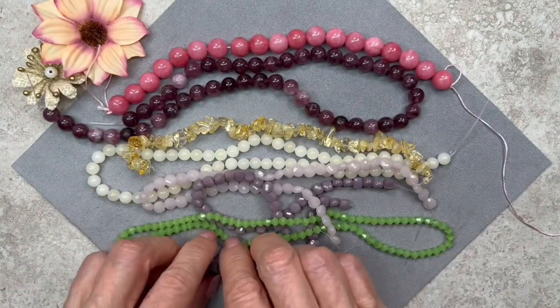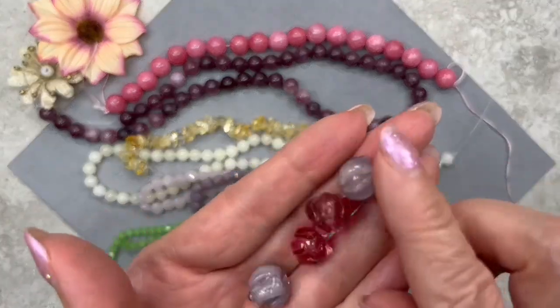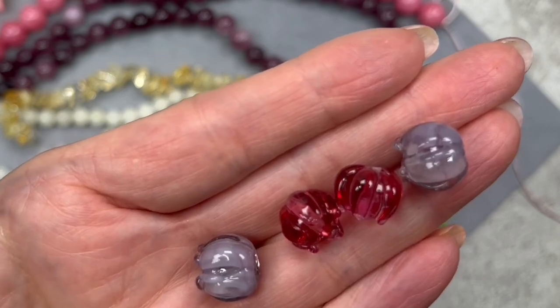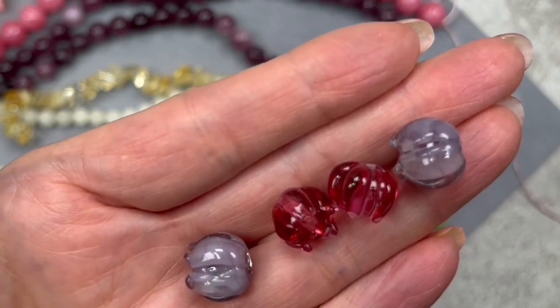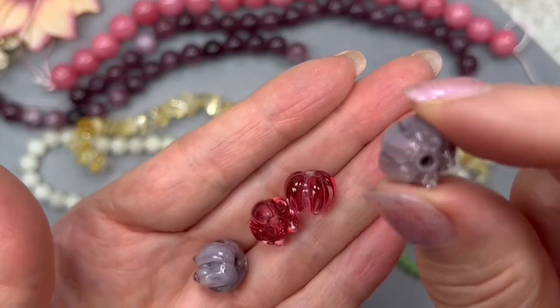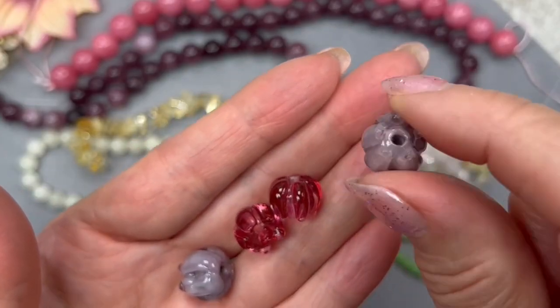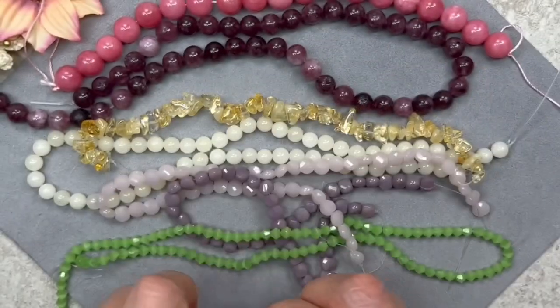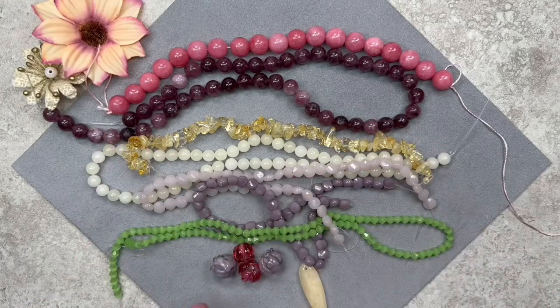And then these are absolutely gorgeous, guys. Look at these pretty lampwork beads. They gave us two different colors, as you can see. One is magenta and the other one is lavender. And these are called Lampwork glass flower bud beads. As you can see, the hole is pretty big, so you could put them on leather, but I'm not sure what I'm gonna do with these. I'm gonna have to think about it. They're very pretty and they coordinate so well with the collection.